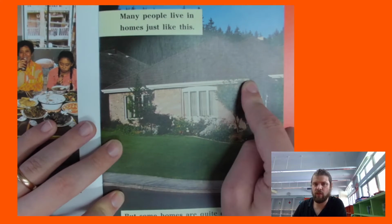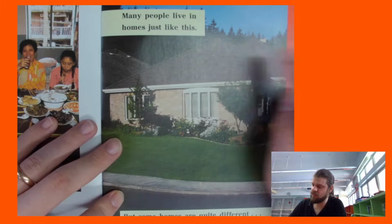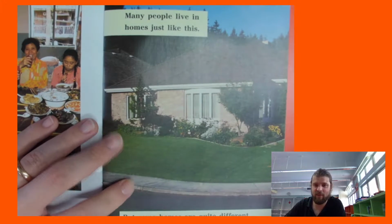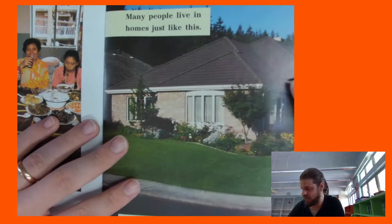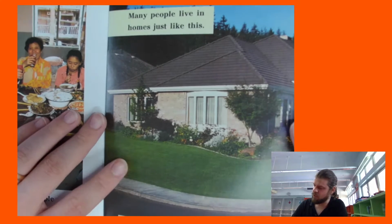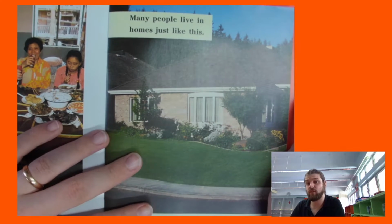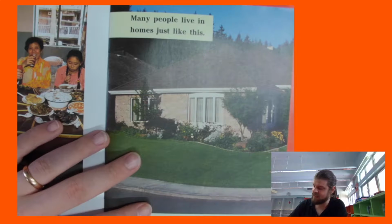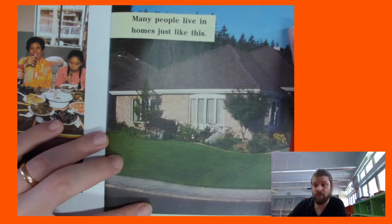Many people live in homes just like this, but some homes are quite different. So this is actually the photo they were using for Australia before. So usually they build houses like this in countries where they don't have earthquakes all the time or tornadoes, right? Because otherwise they would just be torn down. And also, this kind of home would not be suitable for Hong Kong because of course there's so many people and so little space that if you just build houses with one floor, there's not going to be enough space for everyone to live.